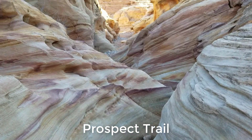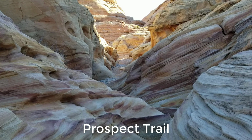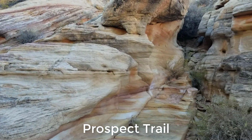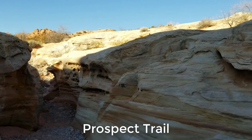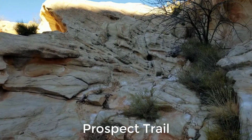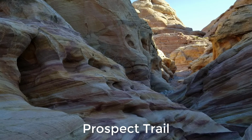I'm going to guess I'm on the White Dome's loop trail at this time, passing around the back side of the White Domes if you're looking from a perspective of the parking area. That's just a wild guess. I don't know exactly where I am since we came from the Prospect Trail, which is on the other side of the park. But let's go ahead and see.